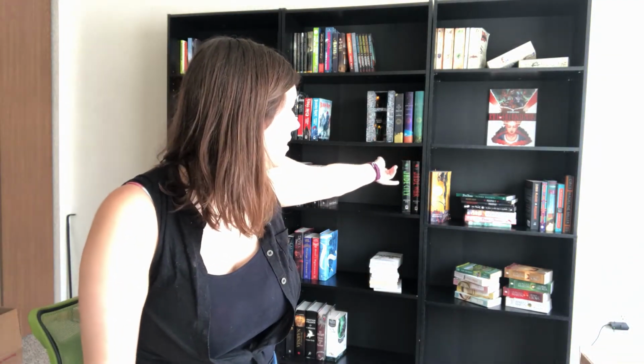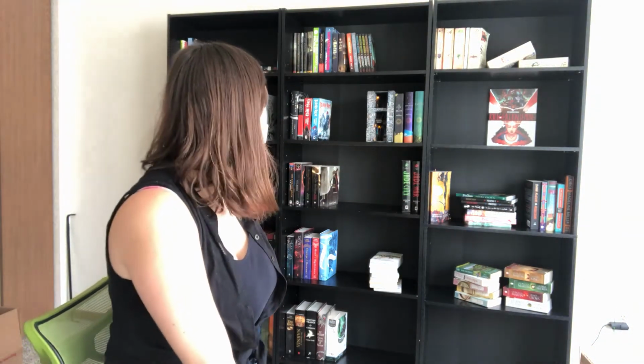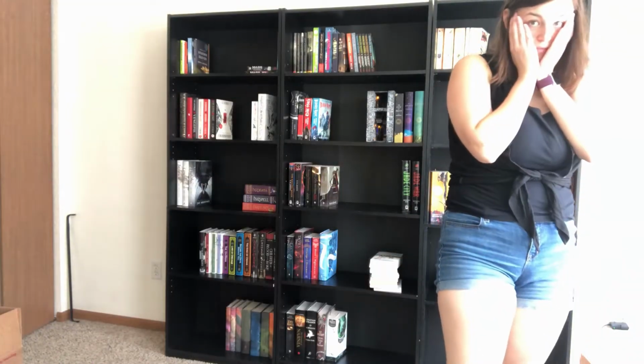Probably need a shelf and a half, or they need to be on one of the big shelves. But the big shelves I think are all spoken for. And I forgot that I need basically a dedicated Robin Hobb shelf and a dedicated N.K. Jemisin shelf or close to it. So this is gonna involve a lot of moving after we're done. I forgot about Sanderson.